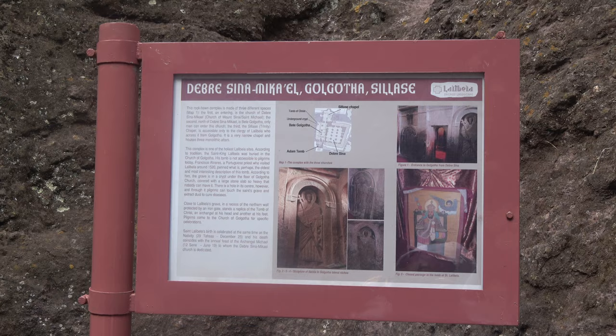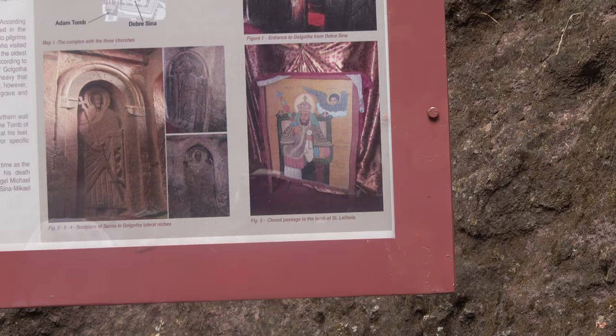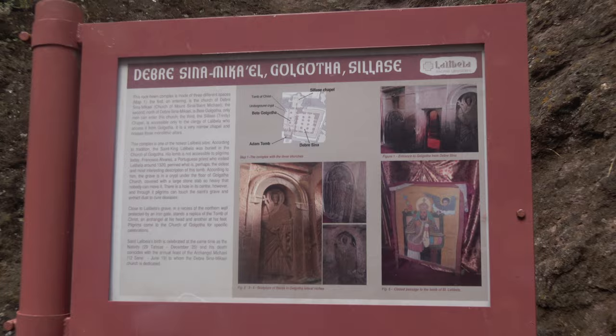So the tomb of Adam and the paintings here are buried, chiseled out in the mother rock.